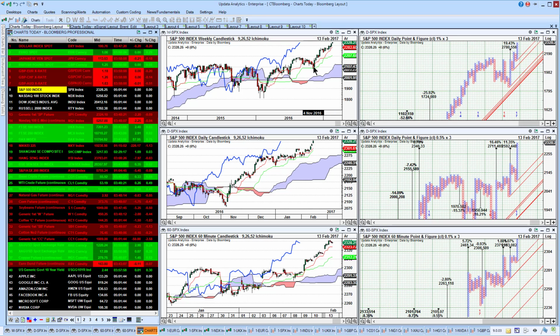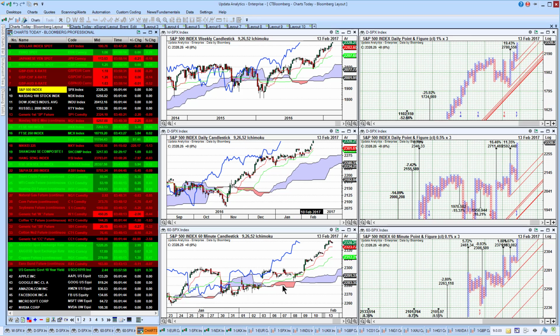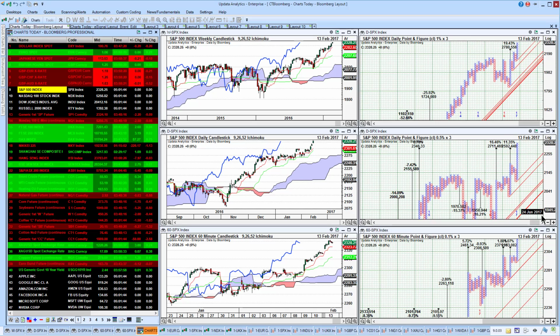This is really since the Trump election. Just every week we're going up. Markets love it. We had this sideways consolidation. We broke out of that. We're just running higher and higher. We've got great upside targets. We've got 19% in the long term, 11% in the short term.